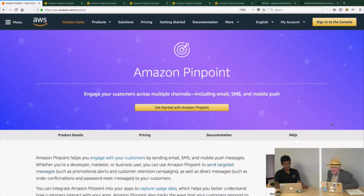I noticed somebody already asked whether it can target... Oh, there's even an answer. Yes, it can target browser push notifications. That was from the JRock.